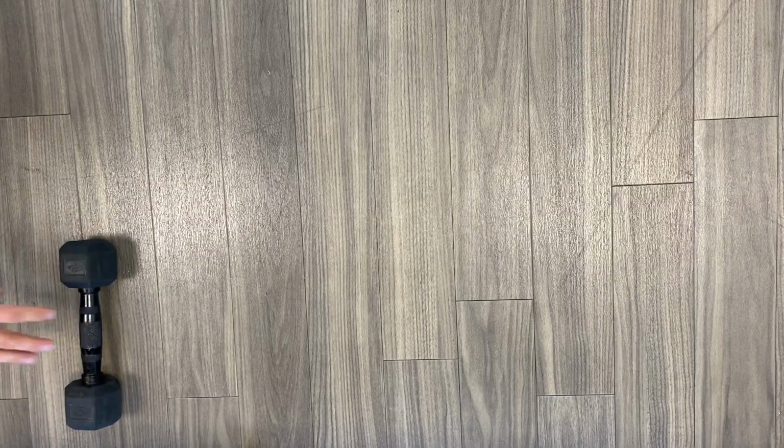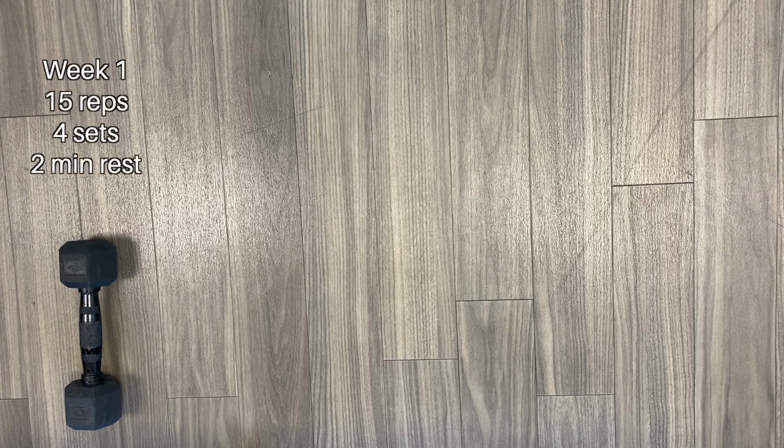Off the start of this program, complete 15 reps 4 times with 2 minutes of rest between each. It's important that on the 15th rep, you feel like you would be unable to complete a 16th rep. If you still feel like you have a few in the tank, you need to increase the weight. Maintain this structure for the first week of your rehab. Again, remember 2 to 3 times a week.